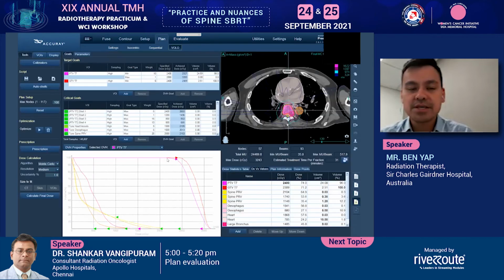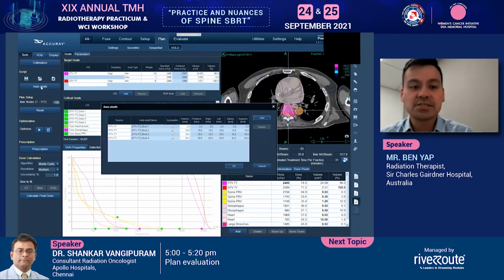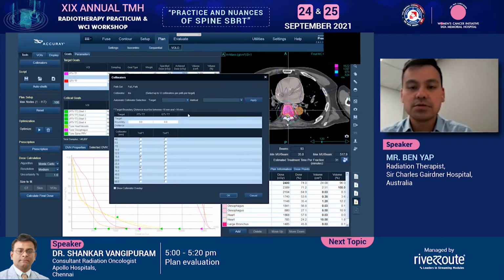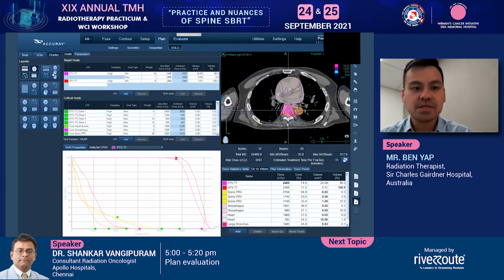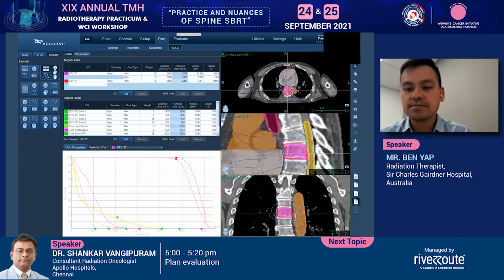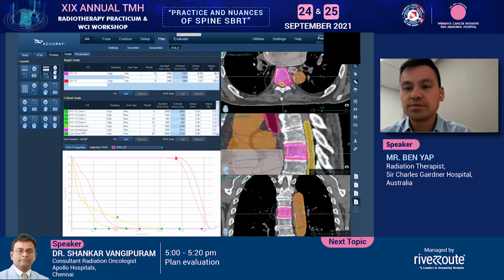Here is the same patient, patient A, but this time in iris, as you can see. The main differences, obviously, for MLC and iris is you actually need to choose your collimations. So you can do it several ways. You can measure it yourself. You can do it in this display. Have a look at it here. Use the measuring tool this side.